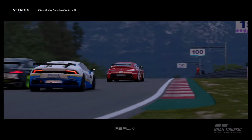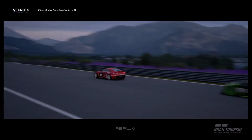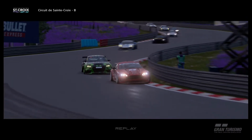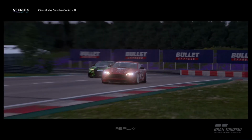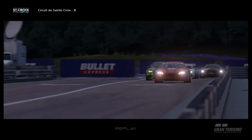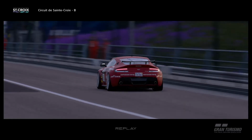I managed to stay ahead coming into the section where you go downhill, a little S curve, before we come into the bridge. So the TT here is right behind me as we come up onto the bridge. He's actually bumping me there. So we have a hot pursuit here of four cars. We're starting to pull away a little bit from the pack.